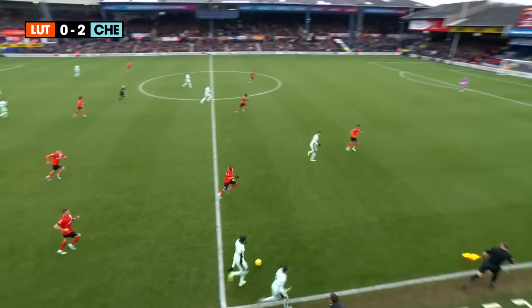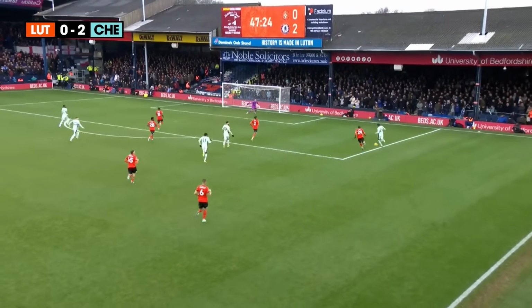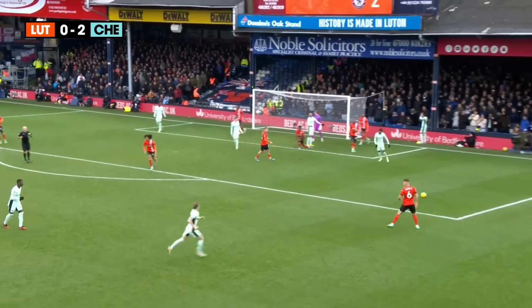Skips away from Barkley. Gusto on the overlap. Space for Malo Gusto. Driving into the box. Malo Gusto still going for Chelsea. Back to Breuer. Lokonga gets his body in the way.